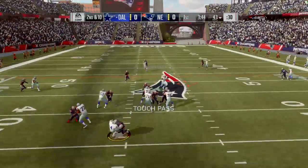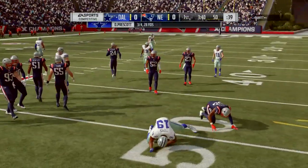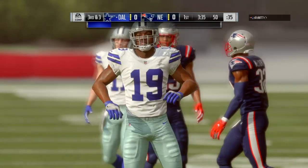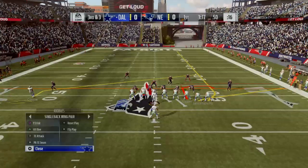Ball on the 43. Over the middle, Cooper with it. Able to corral him right at the midfield stripe following that sparkling display of footwork we saw. The reception good for 7. It's 3rd down. The 2nd down completion got him 7. Now here's 3rd and 3.